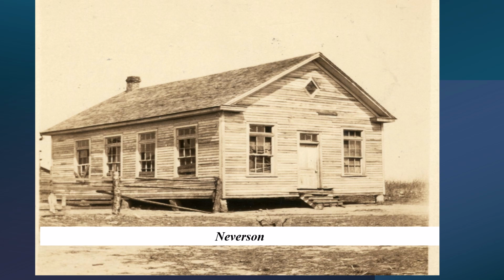There is one door. It does not really look like a safe place to be if there's a fire or another emergency. A lot of schools and churches in Wilson County at this time, especially the rural ones, were built on a similar plan to this building.